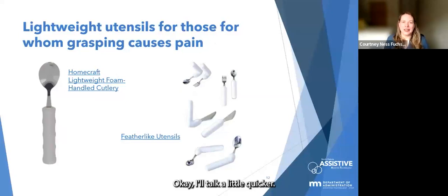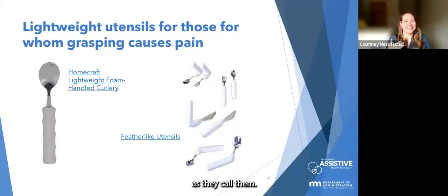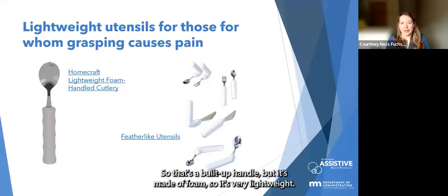So the next slide I have is about lightweight utensils. And these can be good for those who get pain when grasping, needing to grasp too hard, or they have weakness in the hands or arms. So I have a couple different options on the screen. The one on the left is called Homecraft, that's the brand, lightweight foam handled cutlery. So these are molded, they call them, I'm going to read what it says, sculptured closed cell foam with finger contours to give comfort. So it's a built-up handle, but it's made of foam, so it's very lightweight.